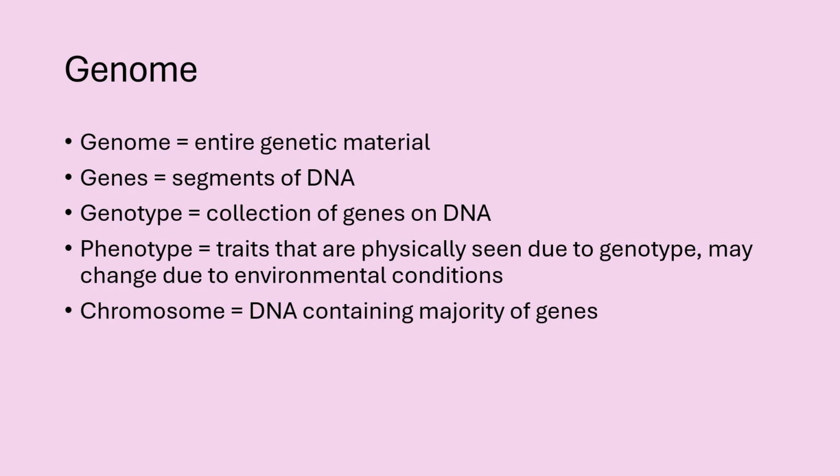Genotype, this is the collection of genes that are on the DNA. Probably one of the best ways of explaining this is that as humans, we have 2 copies of every gene. So let's say for eye color, you might have a gene for brown eyes and a gene for blue eyes. That's what's on your DNA. That's the genotype. Phenotype is what you're going to physically see. And that's going to be determined by the genotype, by the genes that you have. Environmental conditions may play a role in that.